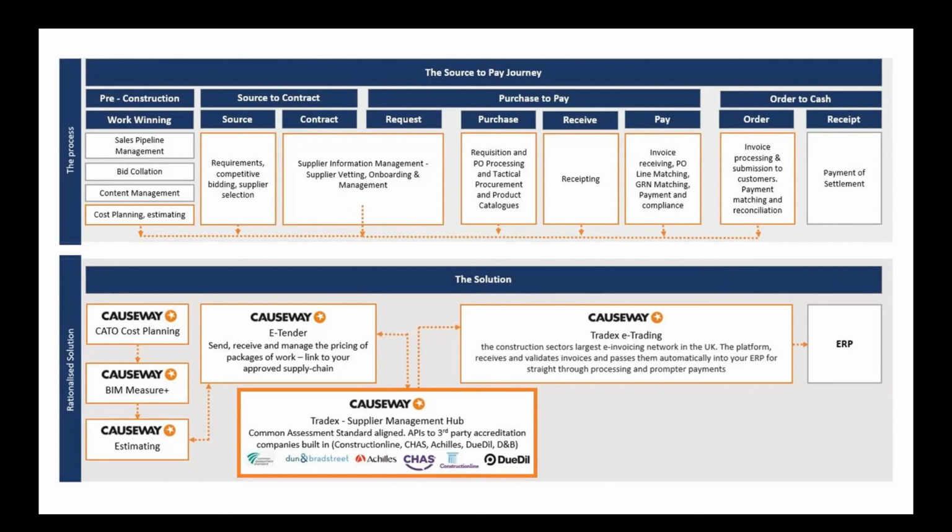Also, by adopting TradeX, we were able to give them the capability to capture receipts at point of delivery on site and get that cost, instead of it being a goods receipt note in somebody's pocket or in a site office, straight into the ERP system, so they could get the cost of that contract within minutes. The TradeX solution then holds that goods receipt until it gets the corresponding invoice, and then it will match it against the purchase order, giving you three-way matching.